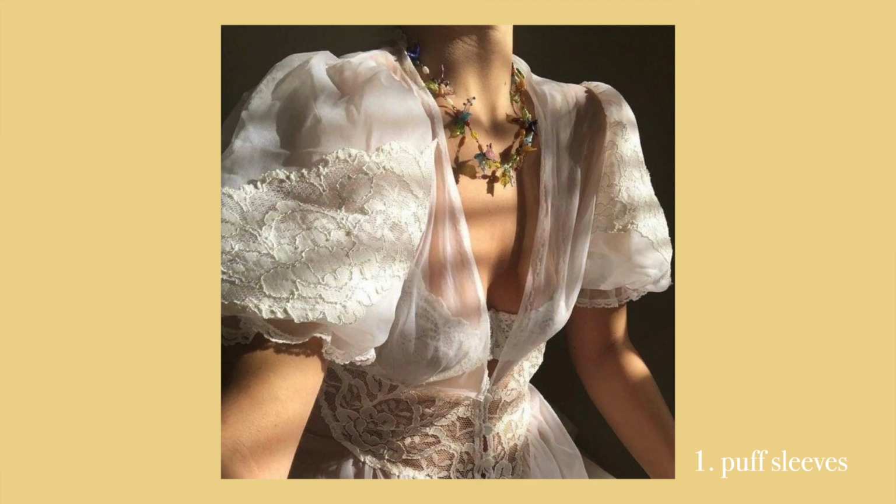They're super cute and romantic, and I really love the puff sleeve trend. Even though it's kind of dying down now, I still think they're super cute and really easy to incorporate into your wardrobe, especially because it was so popular. I'm pretty sure you can easily find some puff sleeve blouses.